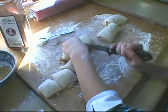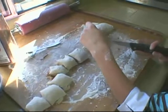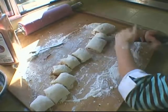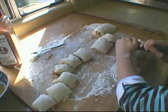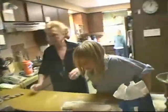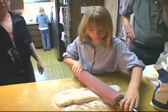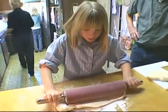Okay, are you ready to start on yours? Mm-hmm. Okay, let's do them right here. You don't need a board. Okay. Just push down. Just do it here first and then turn it over. And then you can start rolling it out to the size. So just roll it out? Well, you're going to be rolling it both directions. Yeah. How big should it be?